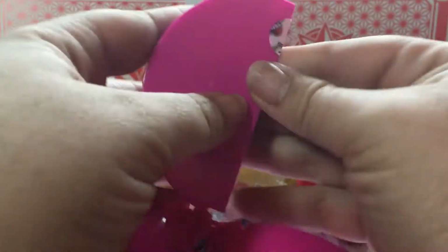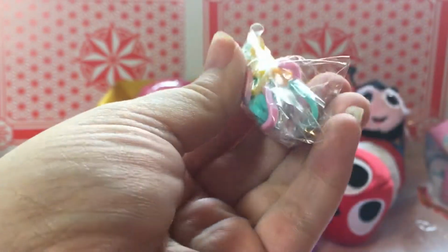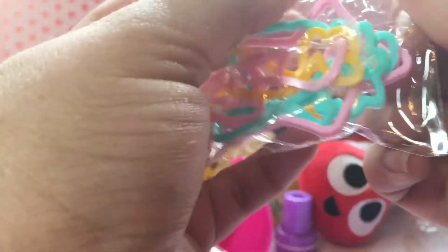Okay. Right. Next segment. We've got some silly bands. Oh. My niece is going to like these, actually. Silly bands are something that are apparently impossible to get into. There we go. Silly bands are basically just elastic bands in funny shapes. So, let's see, what have we got?